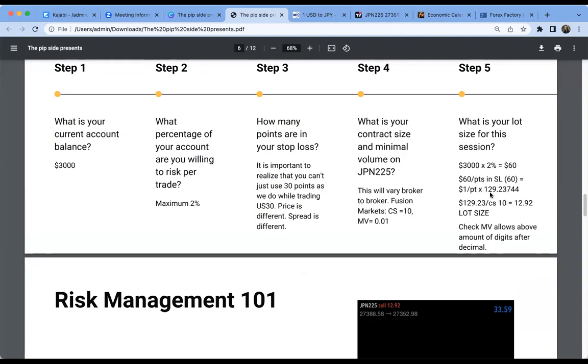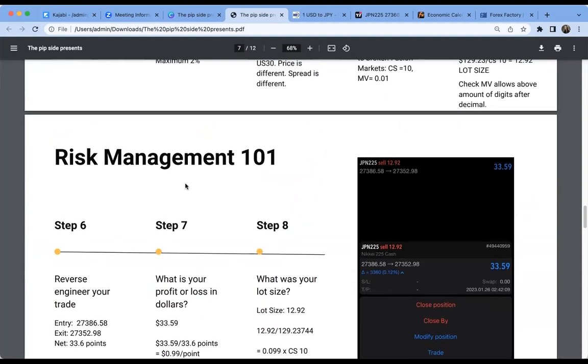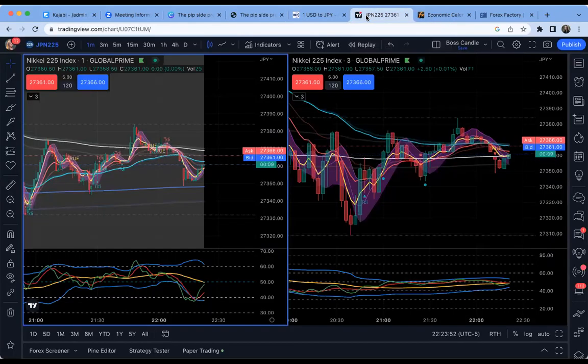You're going to times it by 129.23774. That's going to be similar. So at this step, instead of dividing by 10, you're going to divide by 1. And so your contract size, you're going to use 129. That'll get you close enough for tonight. And then if your broker has a maximum volume, check for that. Depending on what the maximum volume is, that could restrict you in how big you're allowed to play.